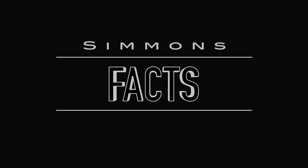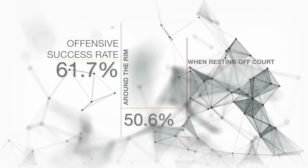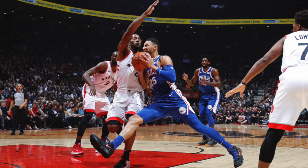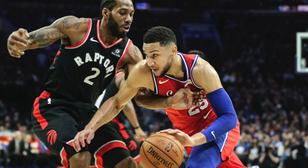When Simmons is on the court, the team's offensive success rate is 61.7% around the rim, compared to 50.6% when he is resting off court. Ben Simmons' height makes him a beast on the court. His long strides allow him to not only make it to the hoop in fewer steps, but also gives the opponent less room to steal the ball from Simmons.